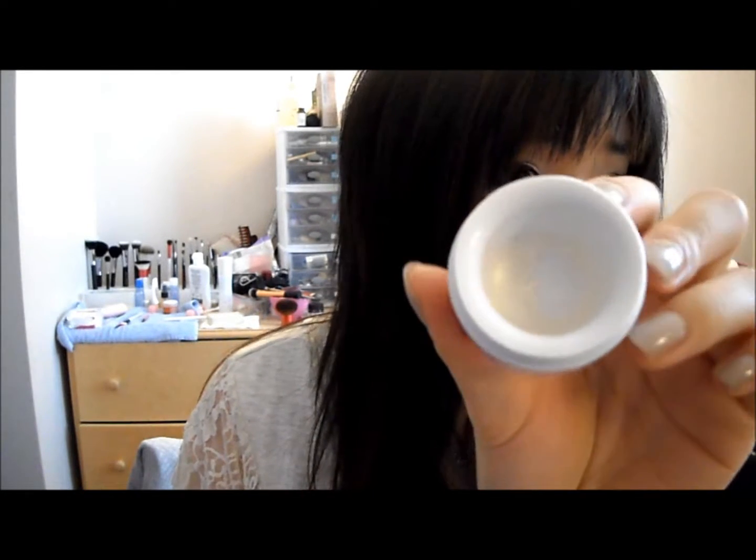I really don't recommend the guava one because I purchased it thinking that it's gonna apply transparently. I really didn't think there's gonna be any color to it, but the fact is it leaves a white cast on my lips, so I cannot wear this out. So I only applied this before I go to bed. Word of caution, if you think this is gonna be like a clear lip balm, no, it's not. So watch out for that.